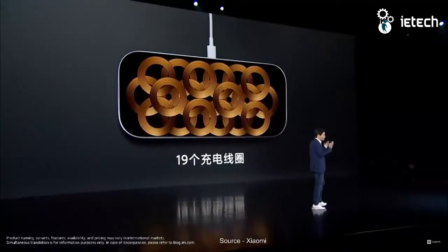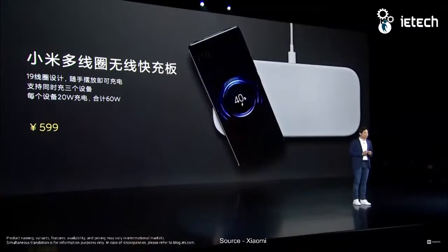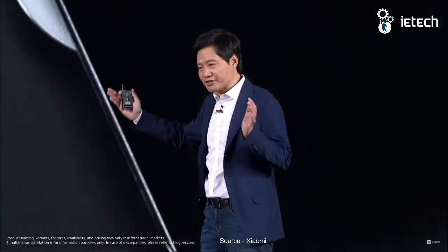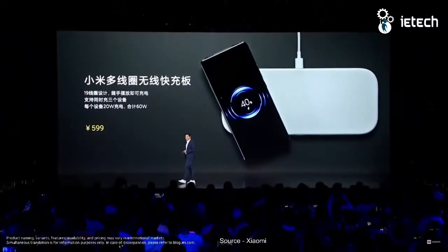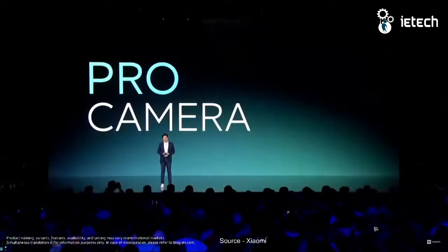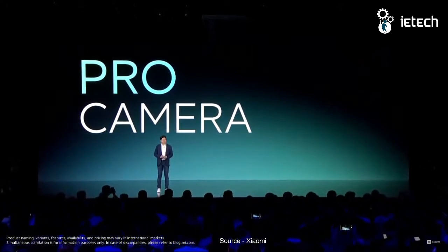So for our tech fans, if you want to have a feeling of this wireless charging pad, I would recommend this multi-coil wireless charging pad to you. It is 599 RMB.